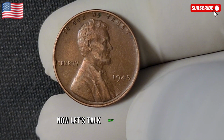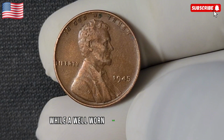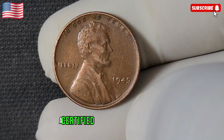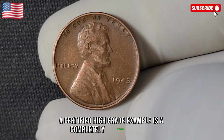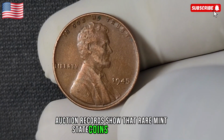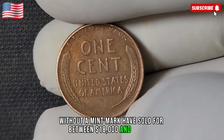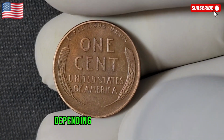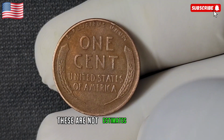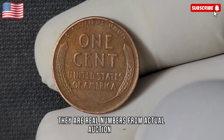Now, let's talk about what everyone wants to know: the value. While a well-worn 1945 wheat penny may only be worth a few cents, a certified high-grade example is a completely different story. Auction records show that rare, mint state coins from this year without a mint mark have sold for between $18,000 and $98,000, depending on condition, luster, and eye appeal. These are not estimates or inflated prices. They are real numbers from actual auction results.